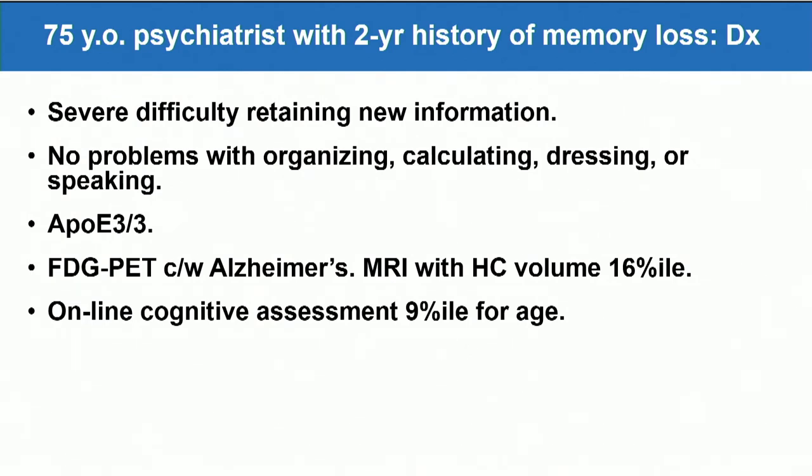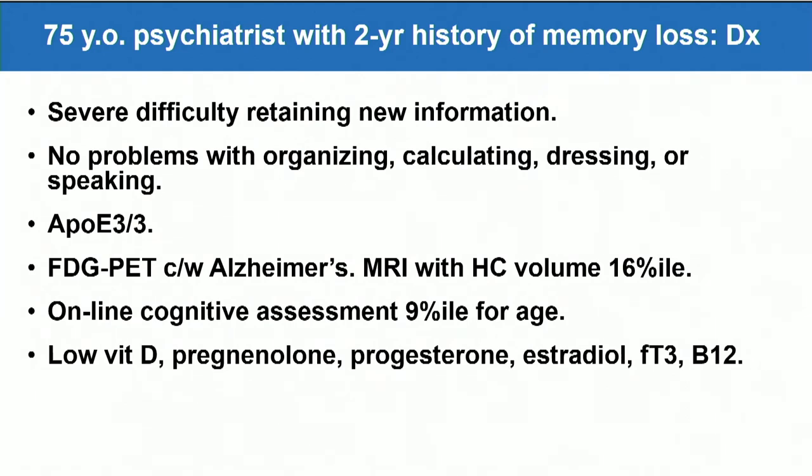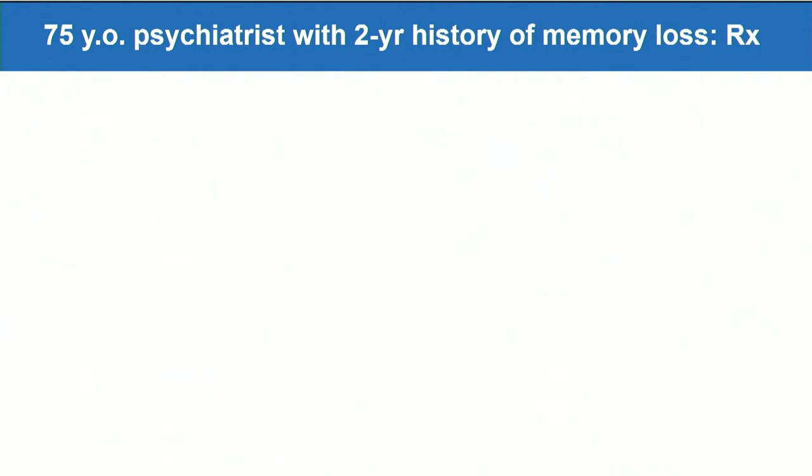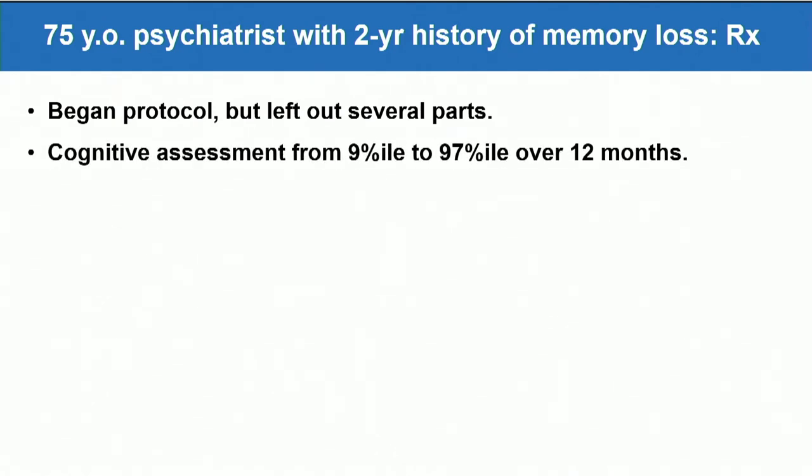Online cognitive assessment, 9th percentile for her age. Low vitamin D, pregnenolone, progesterone, estradiol, free T3, B12, all of those. So she had type 2 MCI. And she begins the protocol. Initially, she left out a few things.